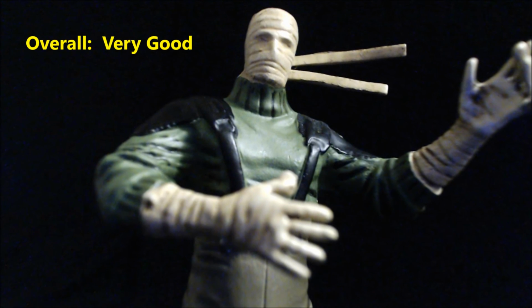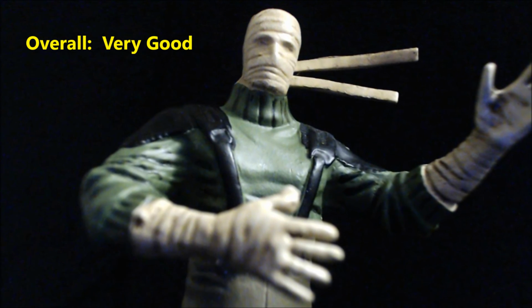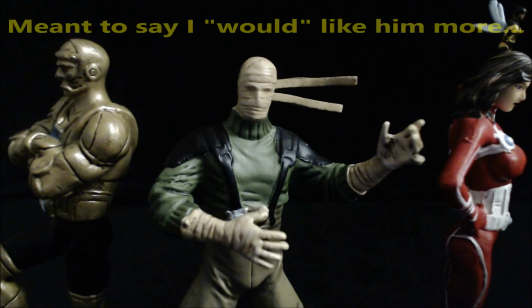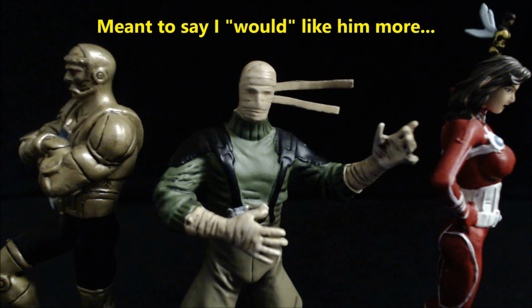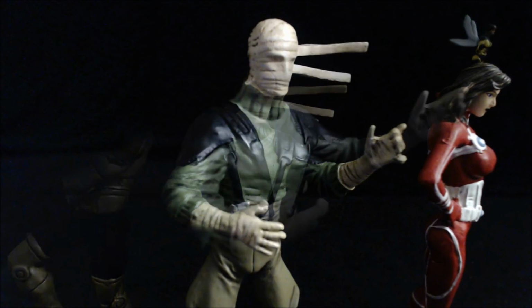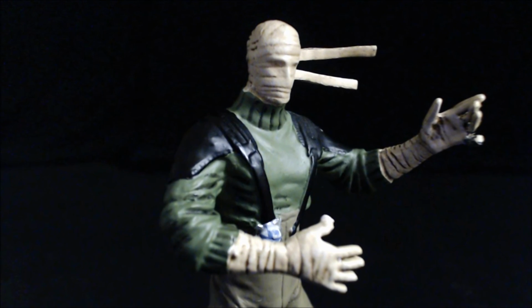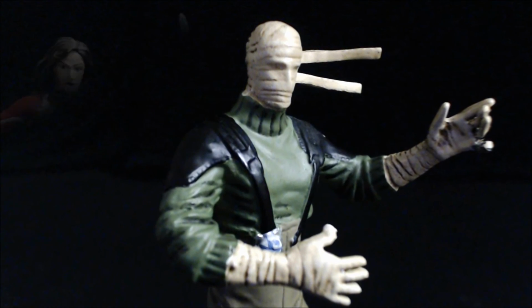Overall, he is a very good figure. He is slightly above average. I want to like him more, simply because I'm not crazy about that pose, as I said, and the bandages bother me a little bit too. He just looks sort of out of place. I think an action pose really would have helped, but the detailing, the sculpting, the paint job, the look of the character is spot on.